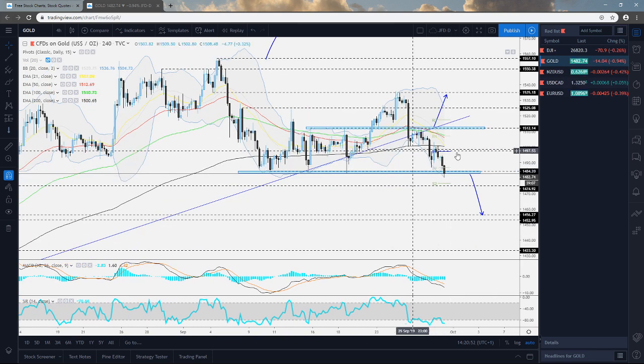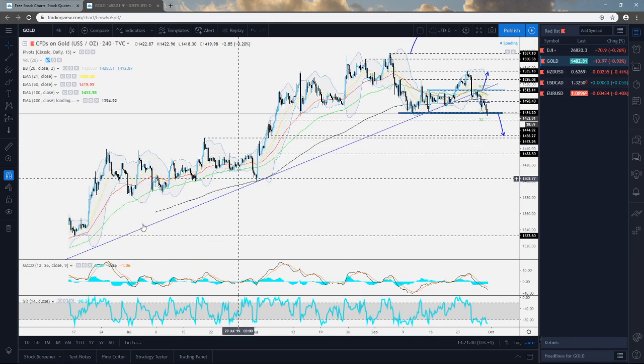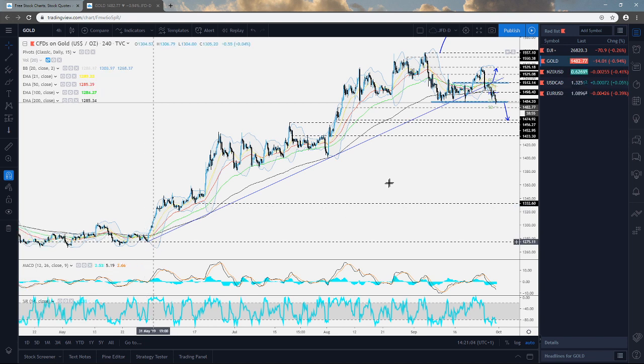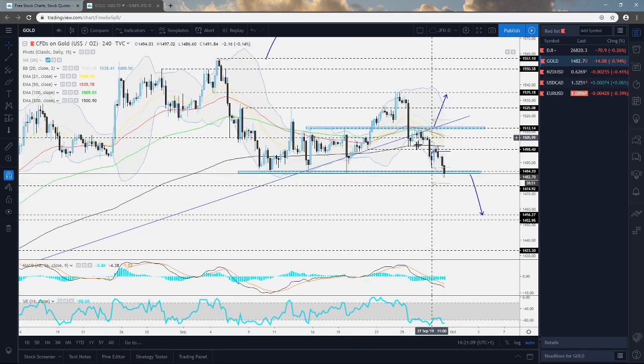So last time when we looked at gold, we were already trading around here, already below this upside support line taken from the low of May. Let me just quickly double check that. That's the low of the 30th of May. So last time, yes, it was already below there, but we were still hanging around above its 200 EMA.